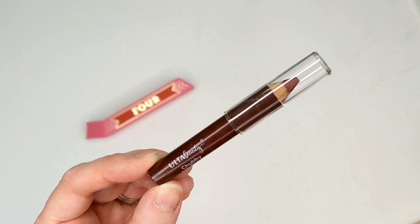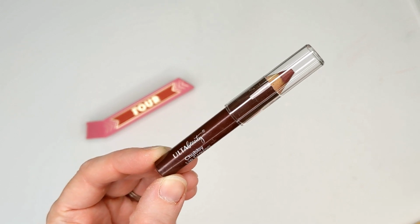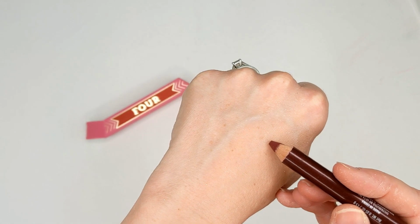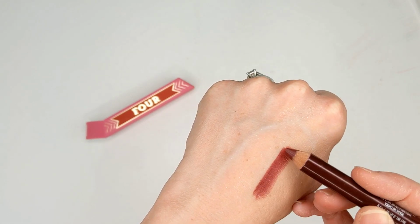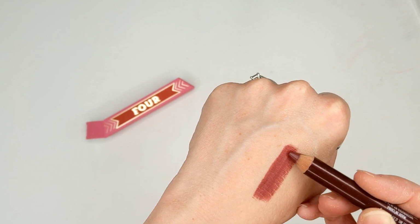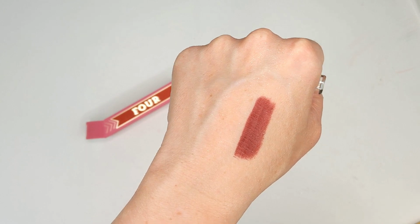This one, again, does not have any kind of name on it, but it looks like a burgundy wine color. And it feels like it's going to be really creamy. The pigmentation is really nice on it as well. It doesn't look like it goes on patchy or anything. If any of you guys have tried their chubby lip crayons, let me know how they wear and what your thoughts are on them. This isn't a color I would normally wear very often, but I do think the formula feels really good so far.